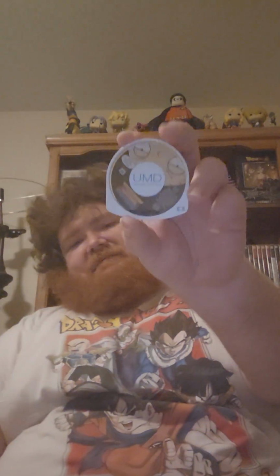UMD disc, they did this with their movies and their games. See, it's cracked like that. It's cracked like this. These break, but you don't have to go out and buy a new one. You can just go on Amazon.